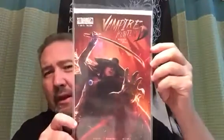And a book that I think is going to do pretty good. It's a 5-book miniseries coming out. They had a couple of covers, and this is Vampire Hunter D. That's cover A. And here's cover 2. Got the hand right there doing its thing. There's that. So not a huge week. I did pick up a few other books.